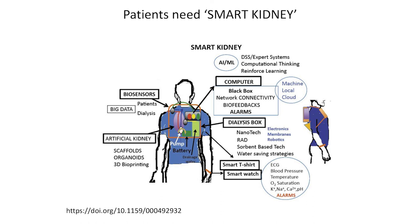So we need these biosensors, devices, maybe some smart t-shirts, smart watches. And if there are changes happening in the patient's fluid status or blood pressure, the machine has to give feedback to the dialyzer or your kidney in the box, which is implantable: hey, slow down, go faster. So I think there is still more time and more technology has to emerge. These people have to go through not only the innovation problems and issues, but they have to deal with the FDA approval and some of the other challenges.